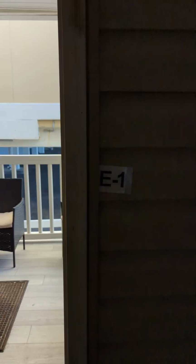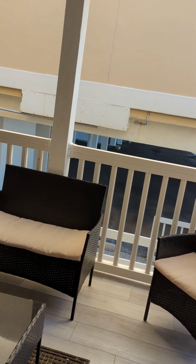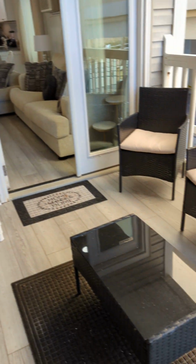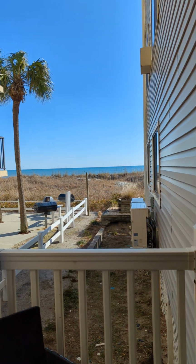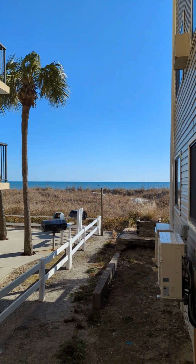So this is unit E1. It's the side unit on this side. So you come in, this is a locked door here, and it kind of gives you a private little courtyard here, or a private little deck or covered porch, if you would. So that's the next door building, but there's your ocean view right there. Yeah, it is the side of the building, but it does have a view of the ocean. And let's go check out the unit.